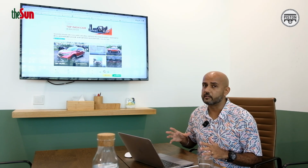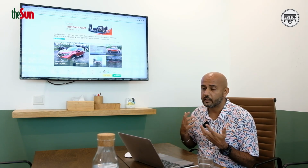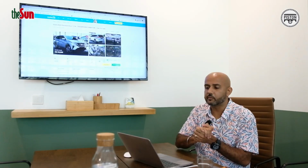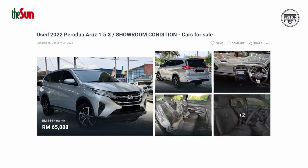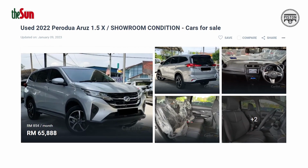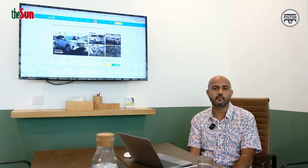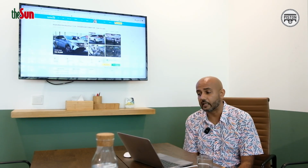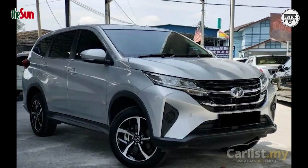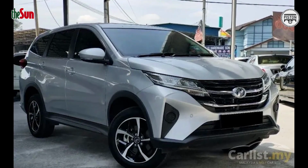I really like the Honda CR-V simply in terms of spaciousness. It's a great car for a family. Now the next one is a used Perodua Alza 1.5X for 65,888. Now this is not really an SUV, this is an MPV, but this is again another great car, especially if you have a large family, or you can even run a business out of this car.